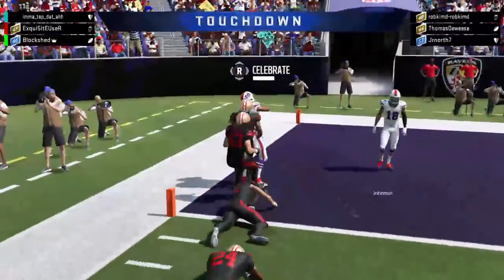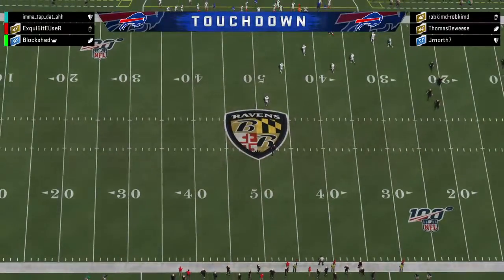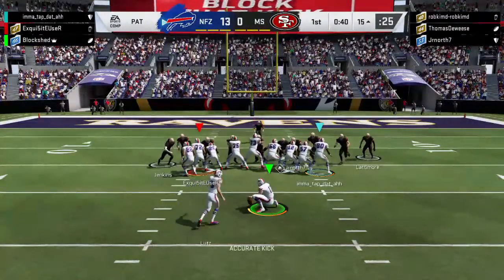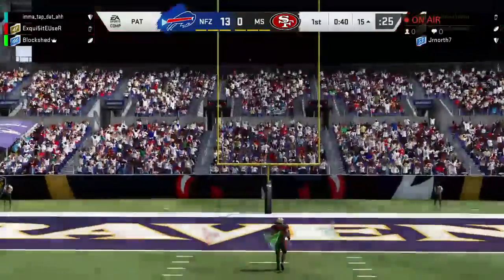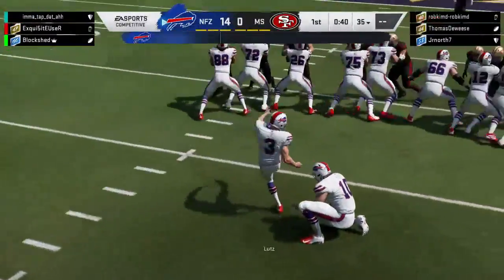And all the way home for a Bills touchdown. Saquon Barkley. 46 yards. And the Bills will add on to their lead. Lutz with the extra point, and that'll make the score 14-0.